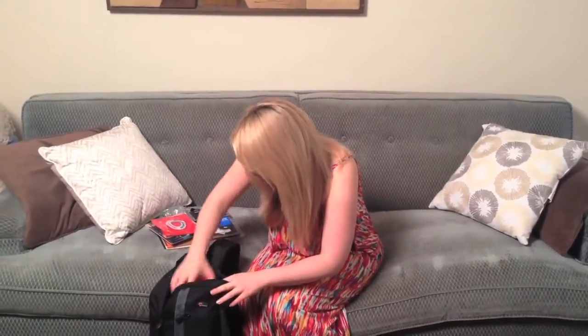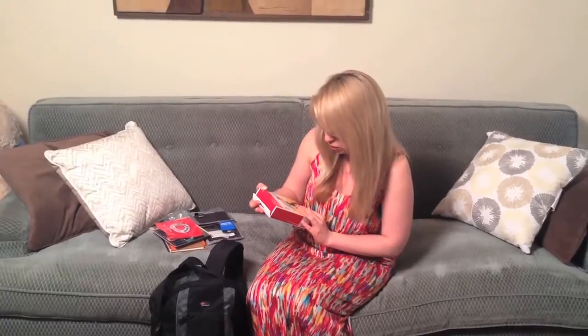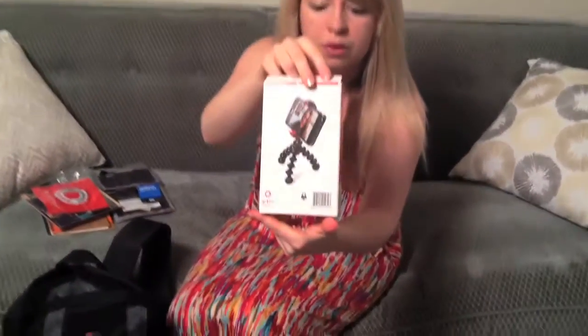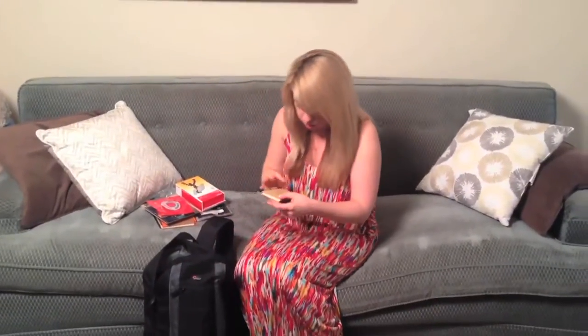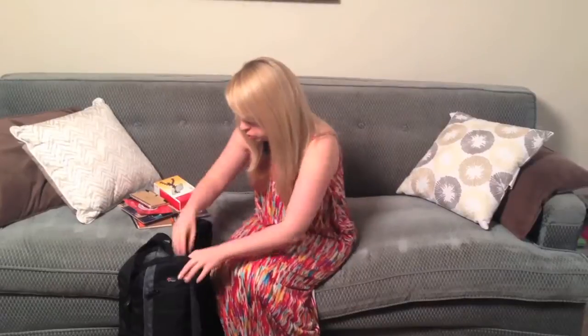Let's see. Oh, this is cool. This is the Joby M-Pod mini stand. This is a tripod for your phone from Joby. Okay. What else? Okay, this is a notebook from Photo Storybooks. I would assume this company makes albums, photo albums, books.